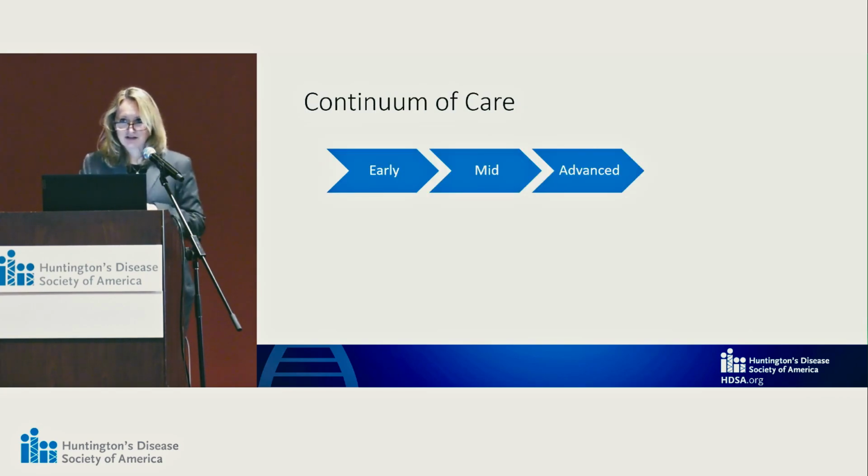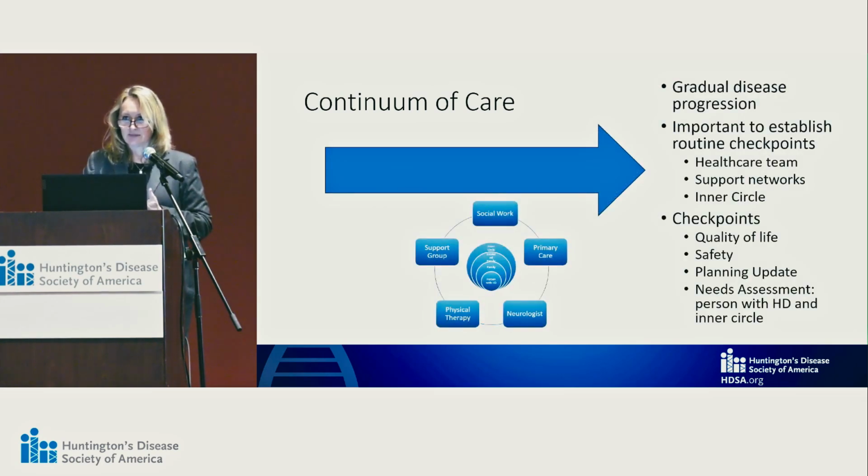And going back to that continuum of care, as we just ran through these stages, early, mid, and advanced, but emphasizing once again that it's a continuum and depends on what is happening in an individual's life and that inner circle that is so important for maintenance of care and support over time. And it's a disease that progresses very gradually over time. This is over years, right? And sometimes decades, particularly in adult onset disease. With juvenile Huntington disease, it tends to progress a bit faster than adult onset, but still over 15, 20, 25 years.